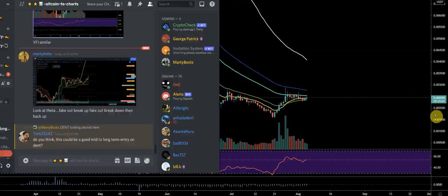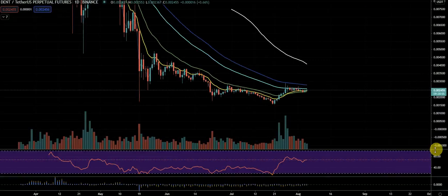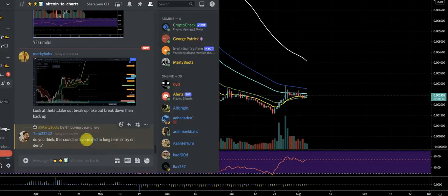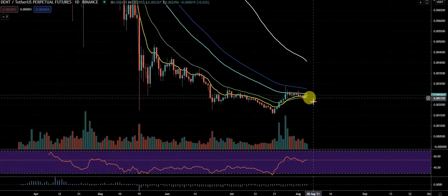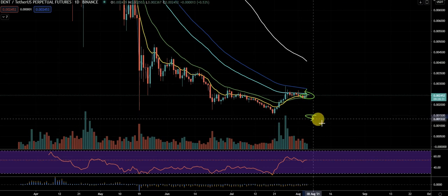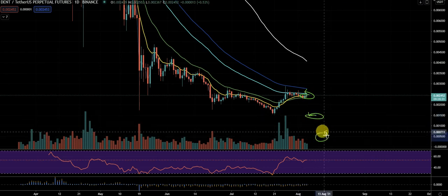All right, Tom, you're asking about a mid to long term play on DENT. On mid to long term plays, I think it's best to be prepared to add lower on your position. I always feel it's safest to never load the boat. Always be prepared that this might be 30% of your entry, for example, and if we drop to the double bottom, have another 30, and if we drop there, have another 30.